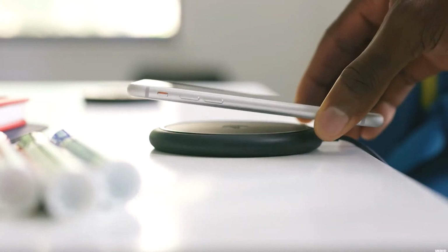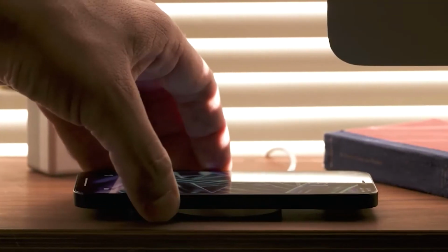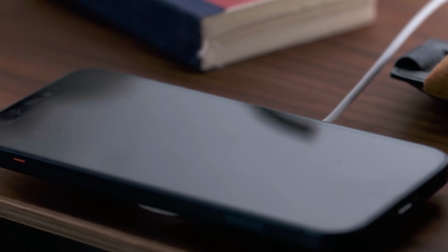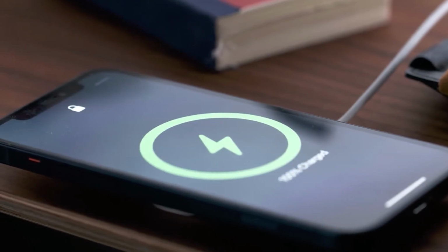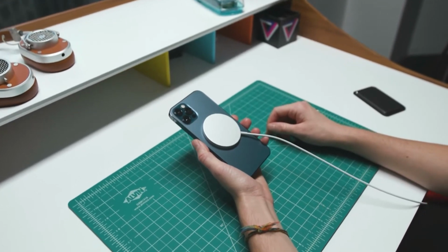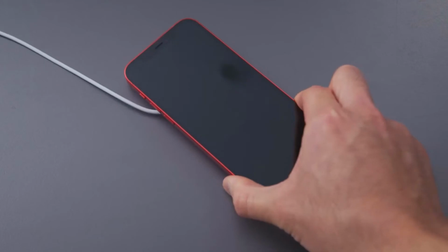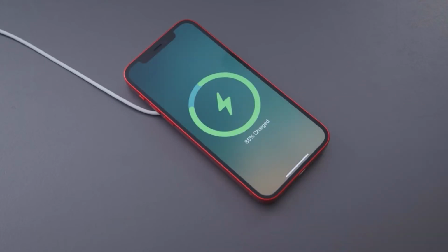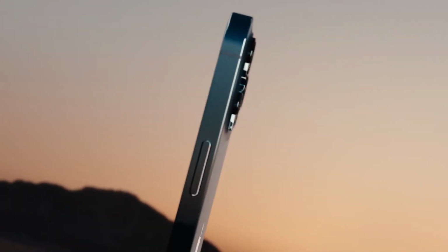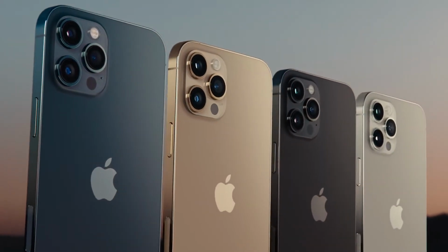Even though wireless charging has technically been a thing since the iPhone 8, Magsafe doubles the throughput to 15 watts, which is on par with most other fast-charging Android phones. However, you will only achieve those speeds using an Apple-approved charger. If you use any off-brand charger, then the speed will be limited to 7.5 watts. Well, you didn't think Apple would completely give up their monopoly on chargers and other accessories, did you? Apple will always be Apple.